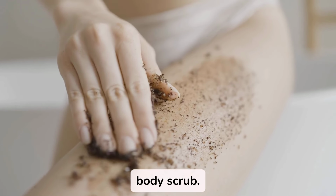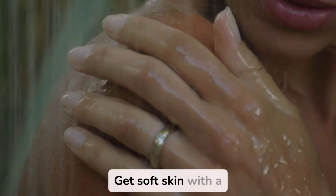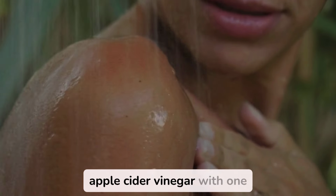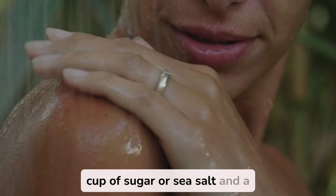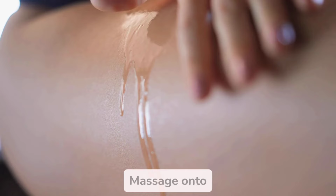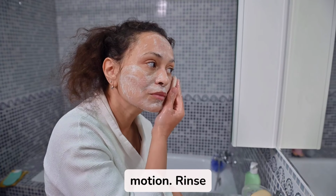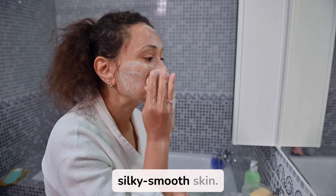24. Gentle body scrub. Get soft skin with a natural exfoliant. Mix half a cup of apple cider vinegar with 1 cup of sugar or sea salt and a few drops of essential oil. Massage onto wet skin in a circular motion. Rinse thoroughly to reveal radiant, silky smooth skin.